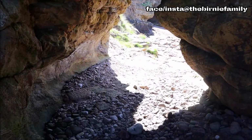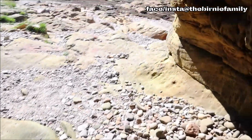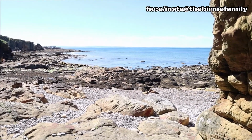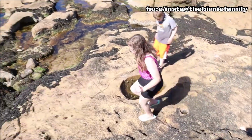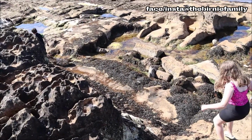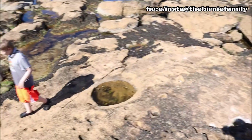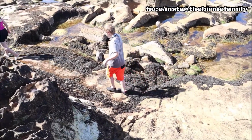Yeah, so we're just headed back. So as you can see, looking underneath here, this is where we've got all the rocks for our fish tank, actually. Now look at that, eh? I keep looking for crabs in these little pools, but I haven't seen any yet. Yeah, there's not any in here, but there's probably in the other ones. You need a little net, you know? Yeah, we need a wee net.